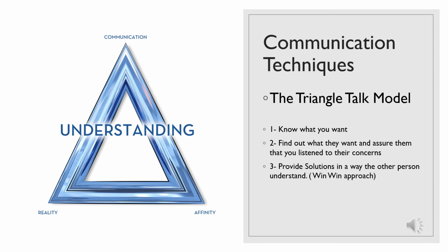In the first step, the case manager needs to know what she or he wants, or what the patient wants. And the second one, you need to find out as a case manager what the other person wants, the person that you are having a conflict with, and assure them that you listened and heard their concerns or requests. And the last step would be to propose an action in a way and language that can be understood by the other person.